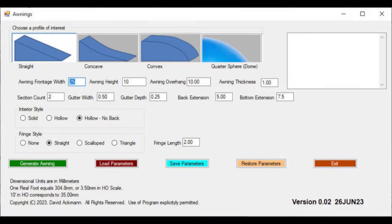Of course, there are the basic width, height, and overhang parameters. While awnings are basically triangular, they can be enhanced with extensions on the back or bottom. Gutters were created to resemble seams, and scallops or triangular shapes added as fringes. Your own painting or custom decals will add to the effect.